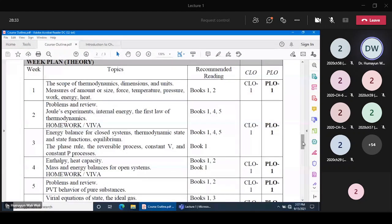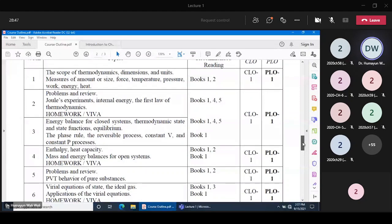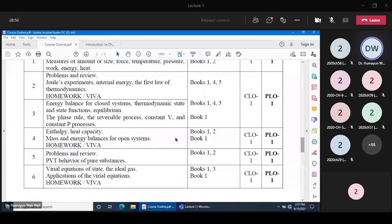Primarily, initially, people regarded work as a form of energy, but heat was historically not regarded as a form of energy. But later on, as we will see in the second chapter, after the experiments of many scientists, for example, Joule, heat was also regarded as a form of energy. Then, beginning from this second week, after the problems and reviews of the first chapter, we will try to begin with the second chapter within the second week.